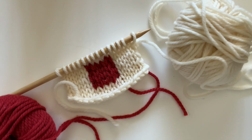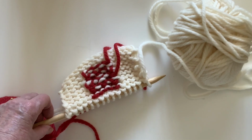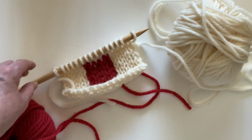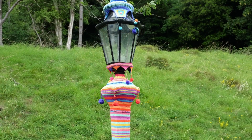I don't mind doing it. I think it serves its purpose. And when you see the back of my shawl, this is big gauge, so you can really see it. But when you see the back of my shawl, I don't mind it at all. Give it a try, cast on some stitches and give it a try.